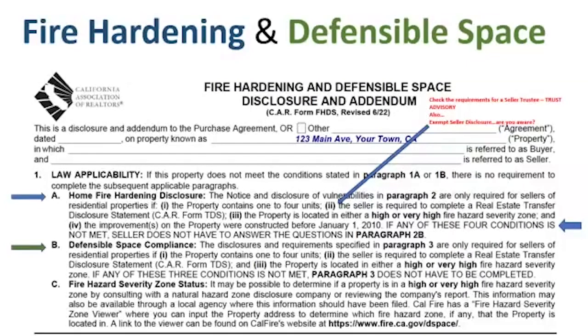Yes. I just get to skip over section 2. Okay. Every single homeowner in a high or very high fire severity zone, whether wildland or in the city limits, is required, if they're filling out a TDS, and don't have to be living there, to provide this form. They just get to skip over section 2.